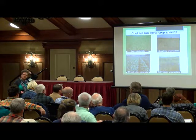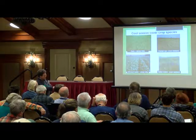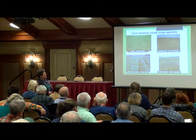Some farmers, where I am, put fertilizer with it, thinking they can get it to jump up and get going in the fall. But we've shown that doesn't work. Cereal rye, you just spread it out there and it gets going. Hairy vetch is very similar, although, as I said, priming it will make it a little bit faster, but just a day or two.